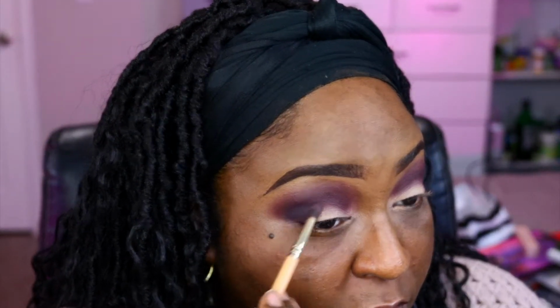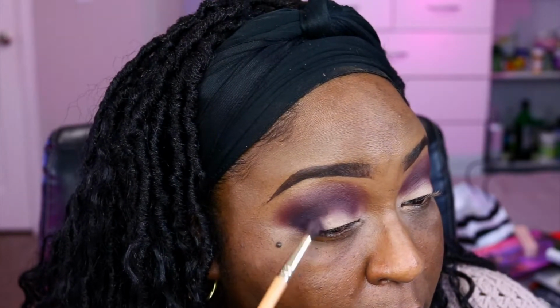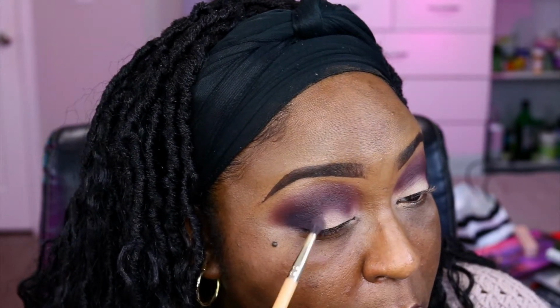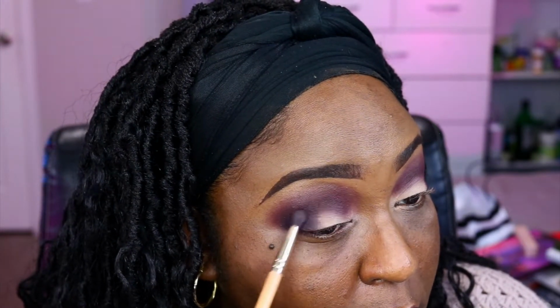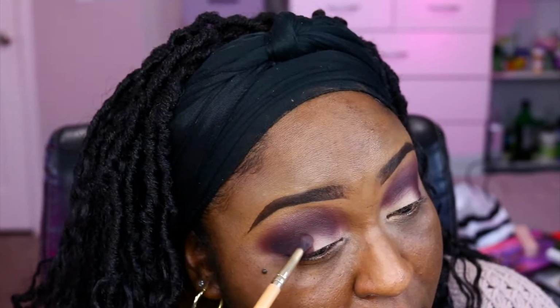All right, and then I'm just gonna go back in with the eggplant shade and then just deepen the outer V. And I'm not going to cut my crease today. I think I'm just going to keep it simple. Okay, and then I'm going to take the fluffy brush that I used. I'm not going to dip it back into any more product. I'm just going to blend it out. And just going back in with that burgundy shade. I mean, listen, guys. There's only 4 shades in this palette. And we're going to make do.